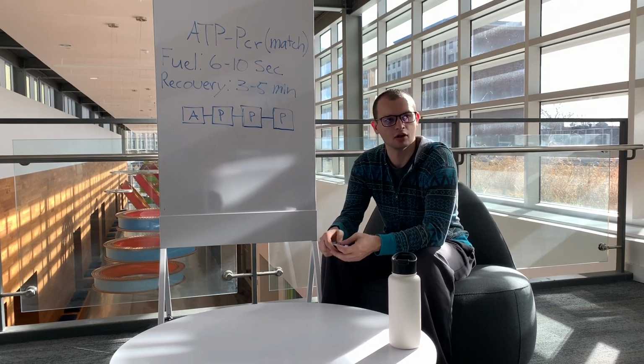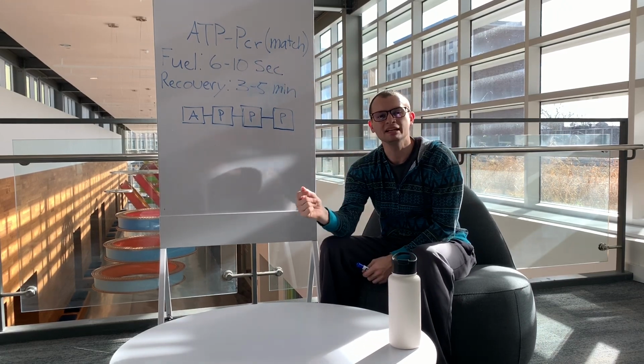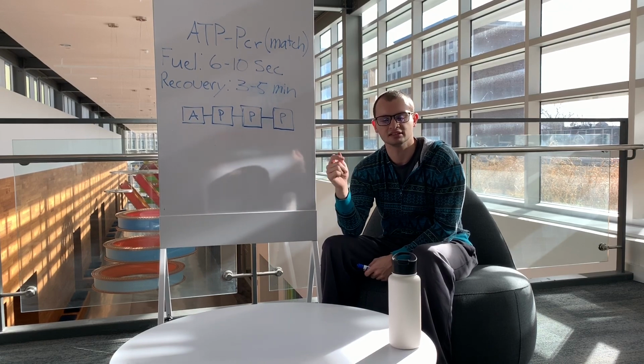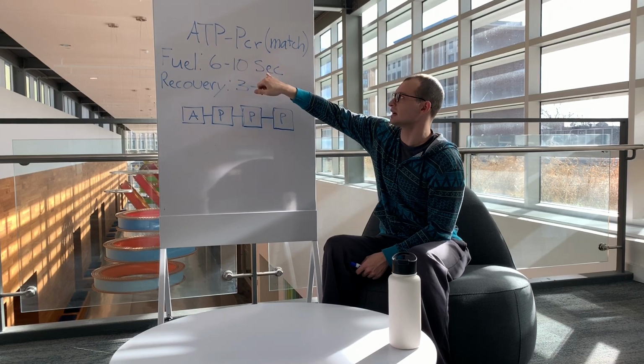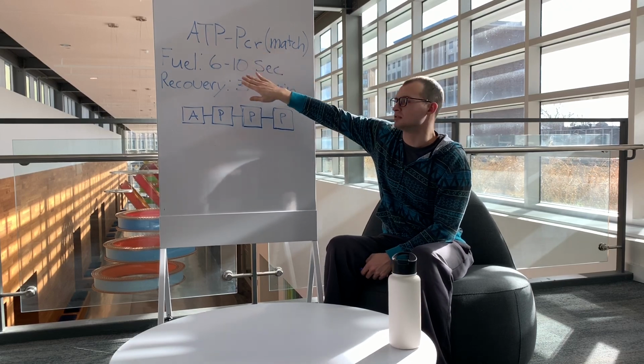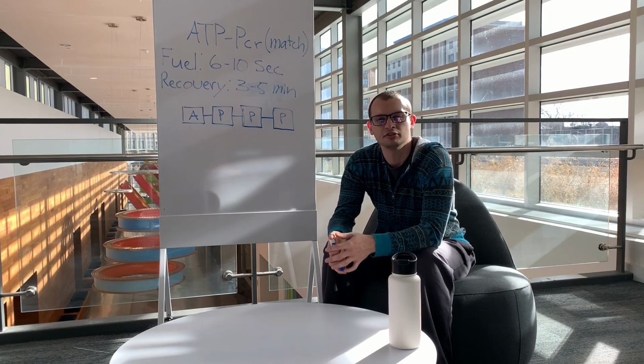The first thing we know about a match is that matches don't last very long. And so your ATP-PCr system is very good immediately for very quick activities. It doesn't take long to light, but it only lasts about 6 to 10 seconds. So your ATP-PCr system is going to have a very limited duration. However, it can give us energy very quickly.